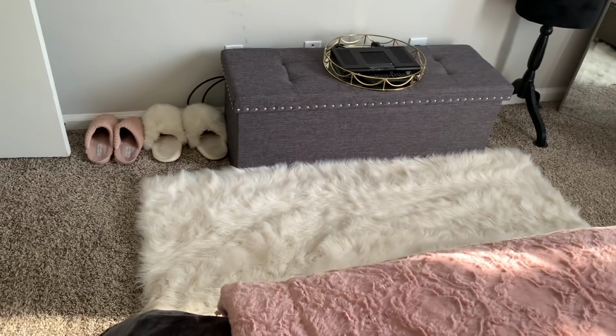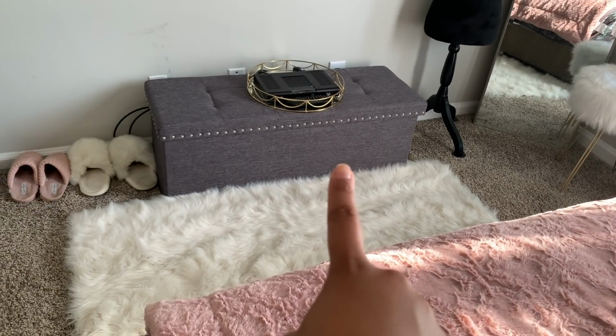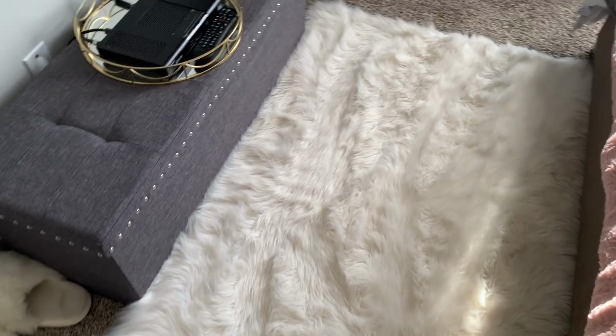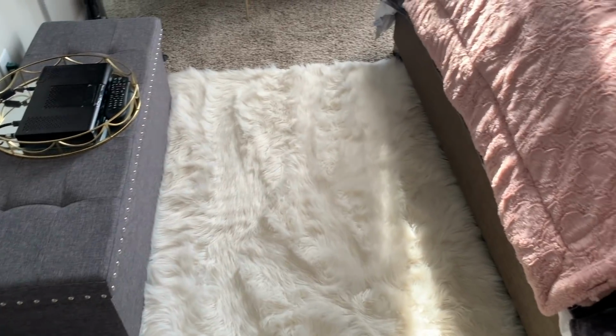And then my picture is right next to my TV. They are from Burlington's Coat Factory. That little ottoman thing right here is from Wayfair, I believe. This is my house shoes. This rug, I do not remember where this rug is from. Probably TJ Maxx, Home Goods, Marshalls, one of those. I had another one over here, but I picked it up because it kind of got dirty.